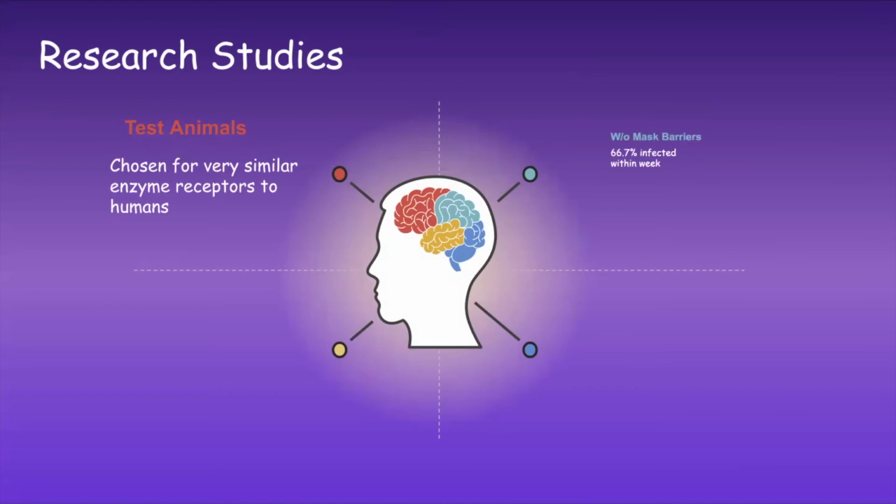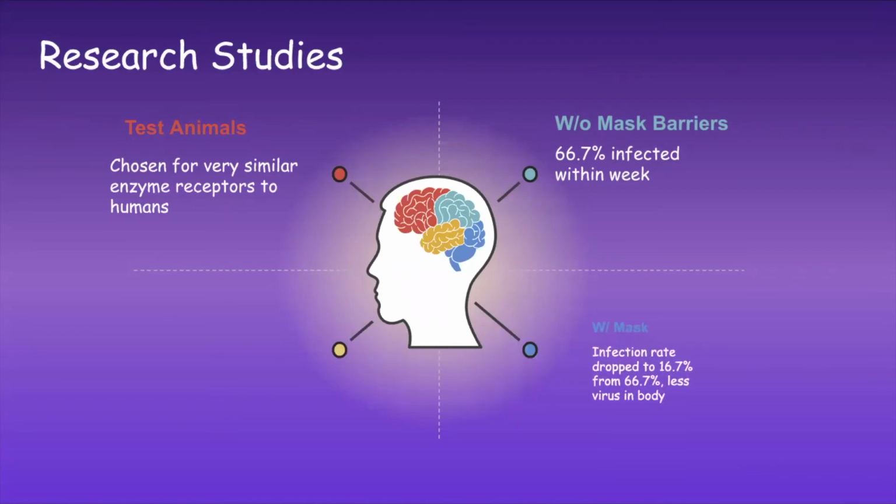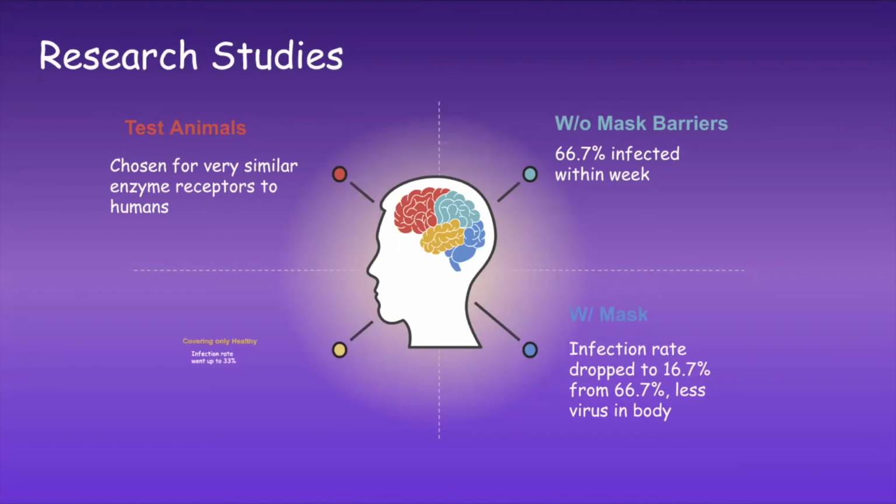With no mask barriers at all, 2/3 of the healthy hamsters were infected with the virus within a week. When the mask was placed over the infected cage, however, the infection rate dropped to 16.7%. The infection rate went up to 33% when the mask barrier was only used to cover the healthy hamsters' cage. The hamsters who were still infected despite having the mask barrier also had less of the virus in their bodies compared to those infected without the masks.